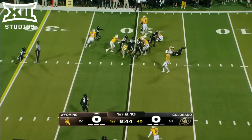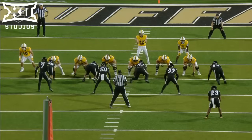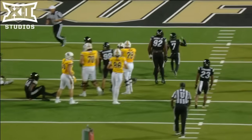They have a lot of talent on this roster, and that's a nice play into the backfield for a tackle for loss. Yeah, really nice play. You're going to see Byard right there on the left side of your screen. This is a guy that's been playing so well. He found himself in the starting lineup tonight, has been in a reserve role.